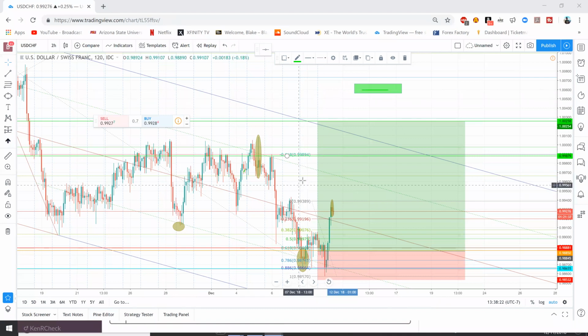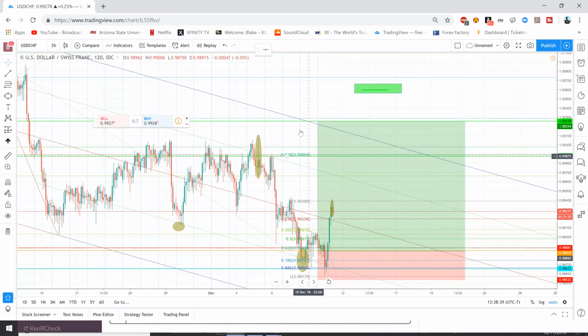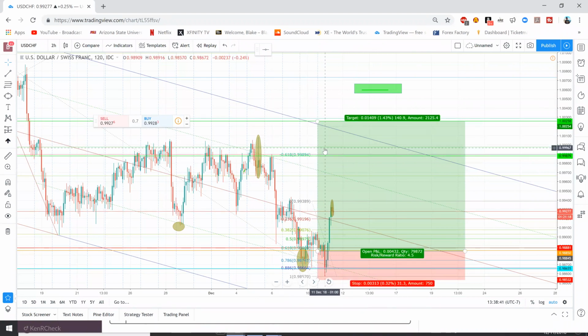There we go. And we want to put our take profit just below. Make sure it's below and not above this level. Not at, not above, because sometimes we make a little bit of mistake and we have our levels a little too high, a little too low, something like that.